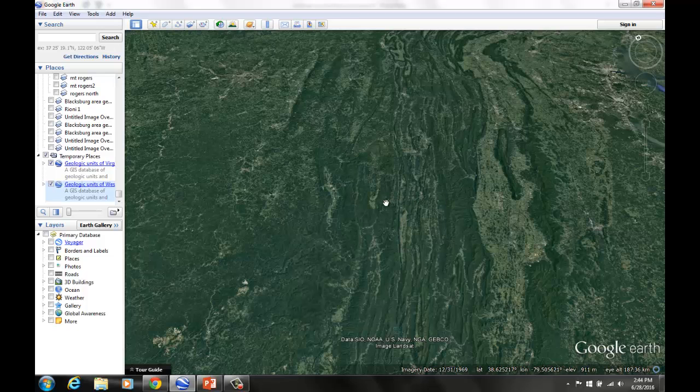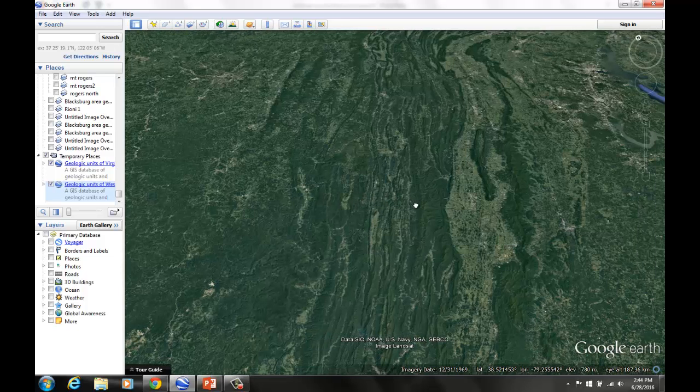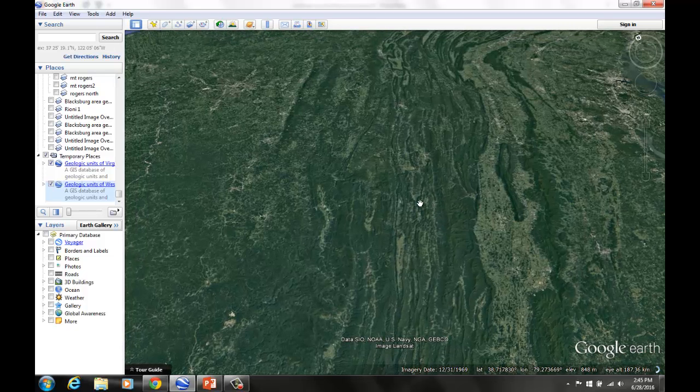So give this a try. If you're watching this video, you've got internet and you have access to Google Earth and of course those overlays. So it's a very useful and very interesting interface, and it might be useful not only in your work, in your studies, or just if you're interested in knowing a little bit more about why Appalachia looks like it does today.